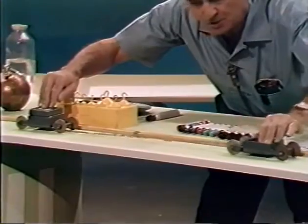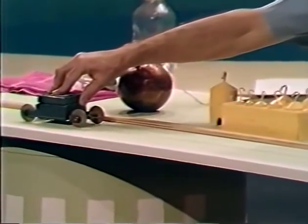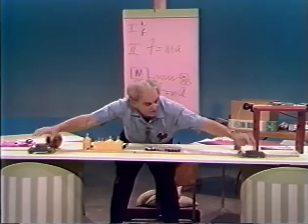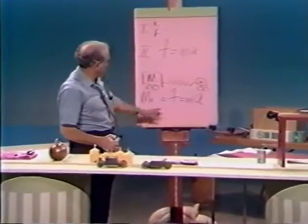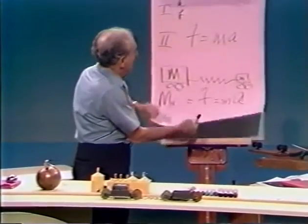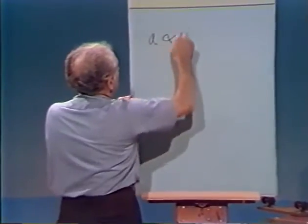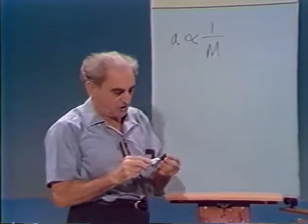Watch it. I'm going to pull them apart. There is one and the same force acting on both cars, and you will observe that the smaller one gets going the faster sooner, of course. And so, here is an expression mathematically that describes this. And what do we learn from that remark? We learn that the accelerations are inversely proportional to the masses. The bigger the mass, the less the acceleration.